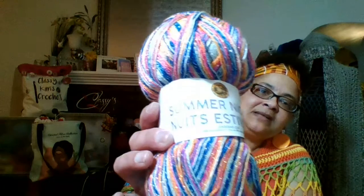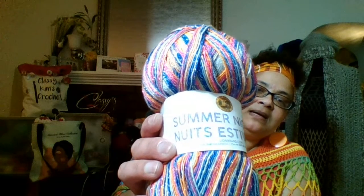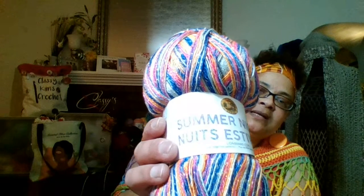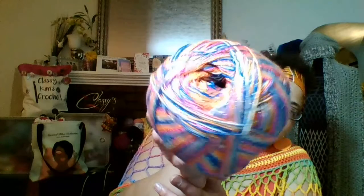This is beautiful. It's a number 1, and see, you can add this number, make something, you know. I might even attempt to make a doily or something, but this is a 1, or you can add it with a solid color, just give it some shimmer. And this is by Lion Brand, and beautiful color, y'all, absolutely beautiful.